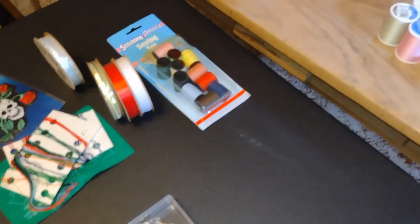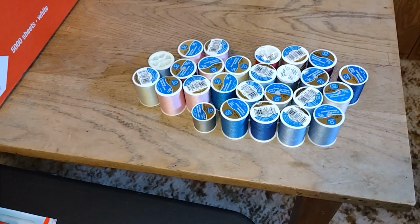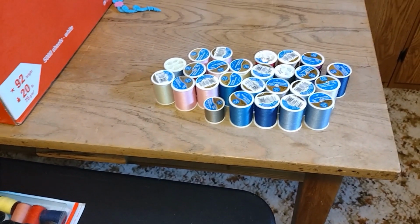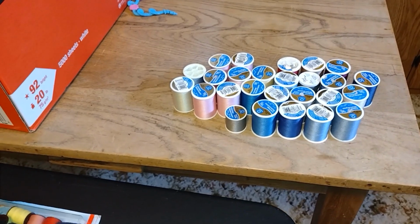But there was also some thread in there, and since I have pared down the fabric that I'm keeping for my projects, I was able to match up which ones I wanted to keep and which ones I don't need to keep, because if they don't match those projects, I really don't need to hang on to them.